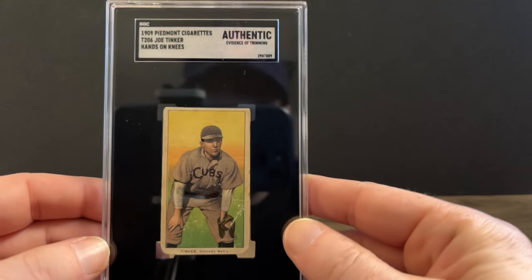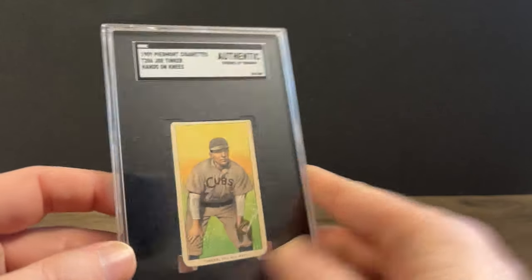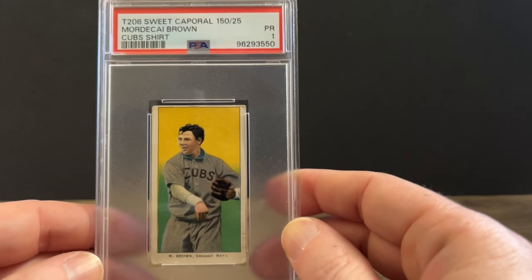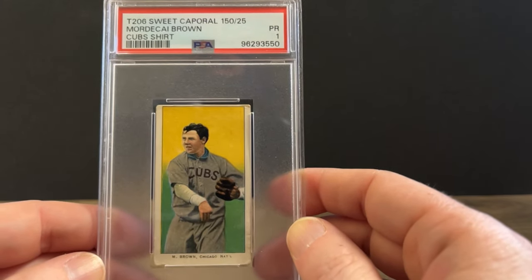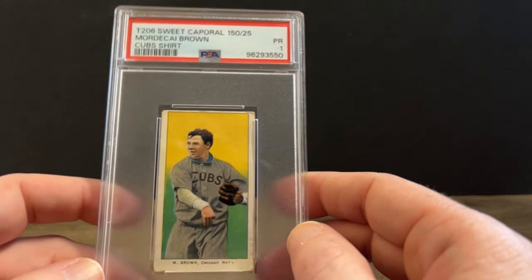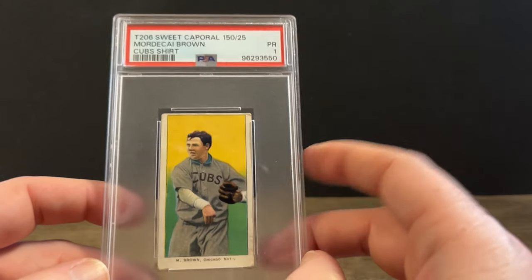Then the Tinker on the fielding, T206. There's 2 more. So number 7 then, Mordecai Brown. Off-centered, top to bottom, but other than that, I think a very clean image, very clean card compared to, I guess, the other ones that I have in my collection.